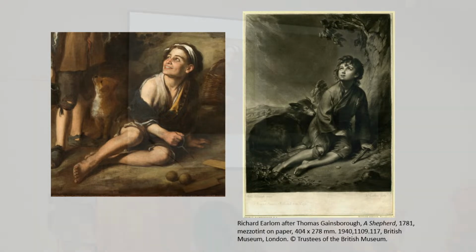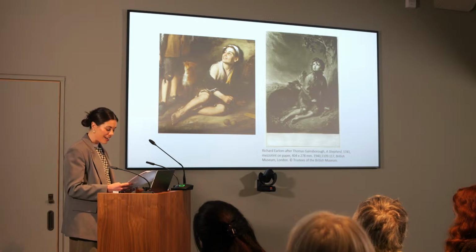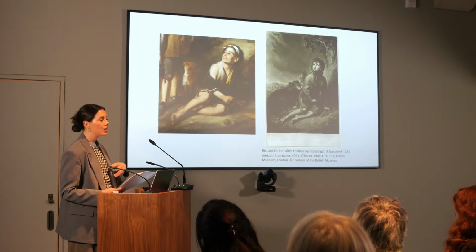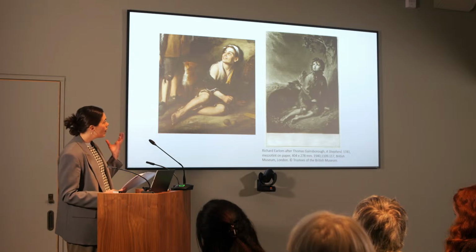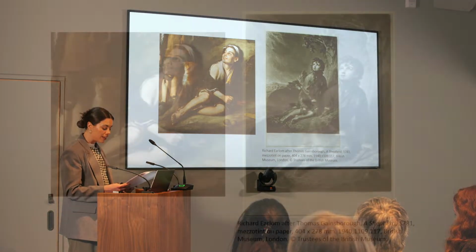But instead of the upturned face and toothy grin of the child in the Dulwich Picture Gallery painting, the shepherd in Gainsborough's composition looks up to this divine light. So he gives the image a kind of spiritual gloss, the divine rays of light emanating from the top left of the image.